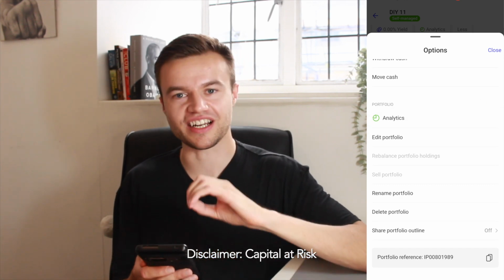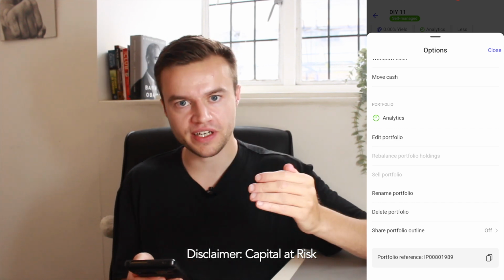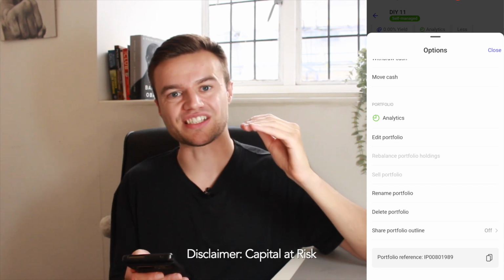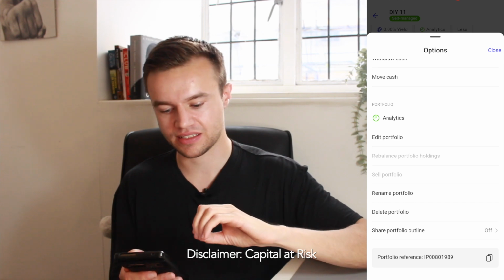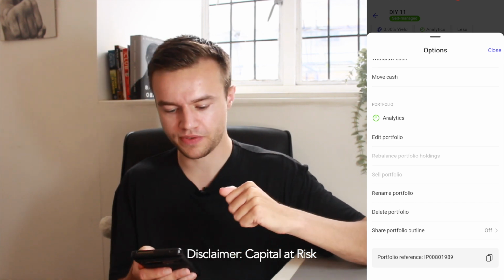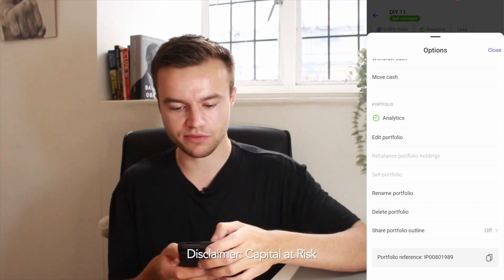This is another feature I love, another great automation feature, ensuring your portfolio sticks to the weights you initially set out at. And this is something I do about on a yearly basis. You can also rename your portfolio, you can delete the portfolio, and you can share the portfolio outline. So plenty of great features there.